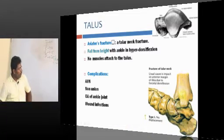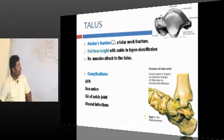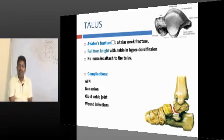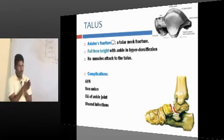So see, when you fall from height with the ankle dorsiflexed, this is anterior lip of the tibia and this is posterior lip. The anterior lip will act as a pivot and hit the neck of talus. This is head of talus, neck of talus and body of talus. It will exactly hit at the neck of talus and that will break. So a dorsiflexed ankle, when you fall from height, breaks at the neck of talus and that is why it is known as aviator fracture.